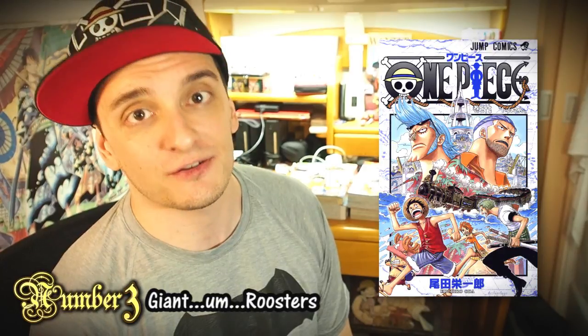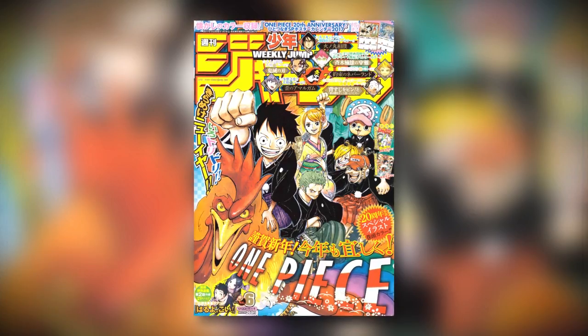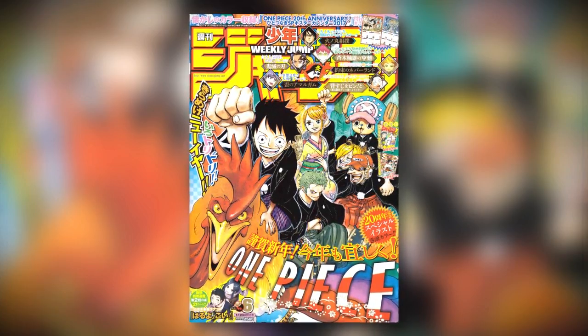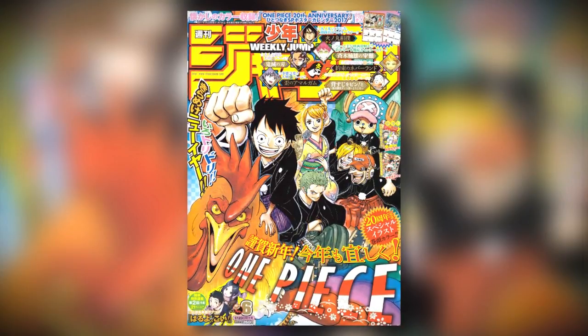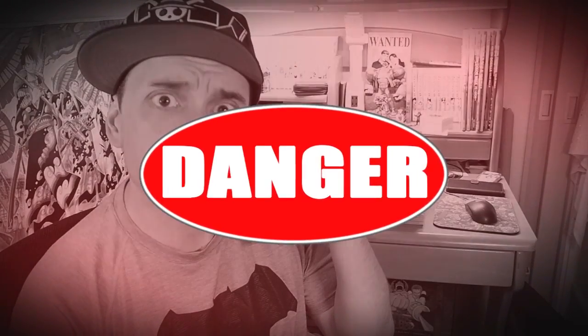Number 3. On Chapter 352's color spread from January 2005, Luffy can be seen riding a giant rooster. Oda-san drew Luffy and some of his crewmates riding a giant rooster again, exactly 12 years later, for the cover of issue 6 of Weekly Shonen Jump. You're probably asking yourself, why is Luffy riding all of these giant cocks? Fear not, that's why I'm here.